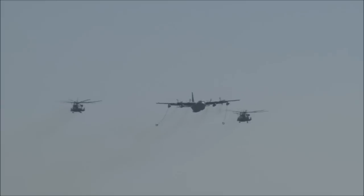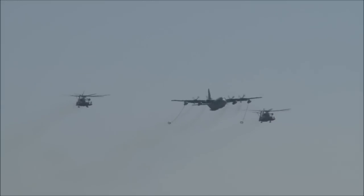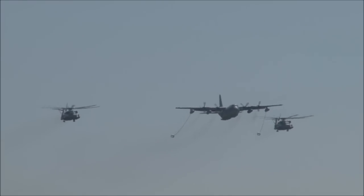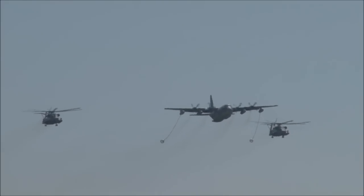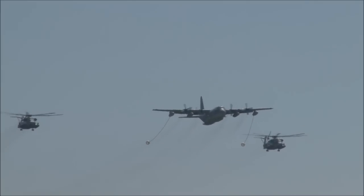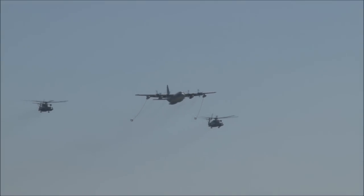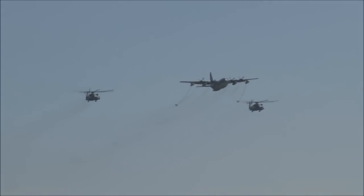And now, from your left, you will see the KC-130 Hercules with the two CH-53E Super Stallions joining to demonstrate aerial refueling. One of the most significant capabilities of the Marine Corps is projecting combat power over great distances. As you can see, the assault support aircraft will stay near the tanker, ensuring that they will have enough fuel to support the ground Marines when called upon by the mission commander.